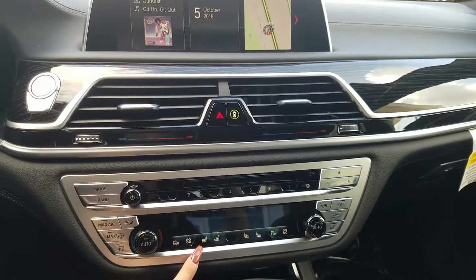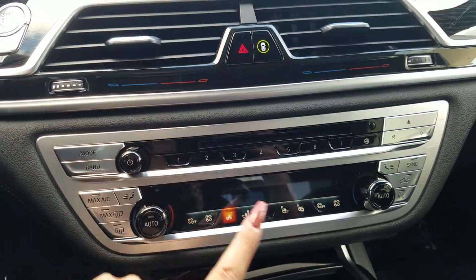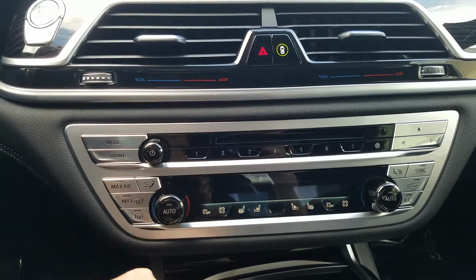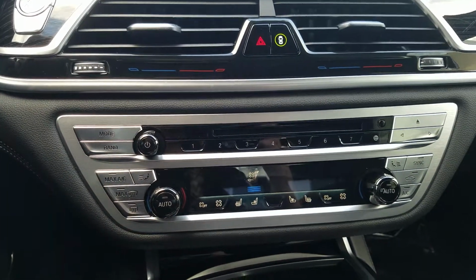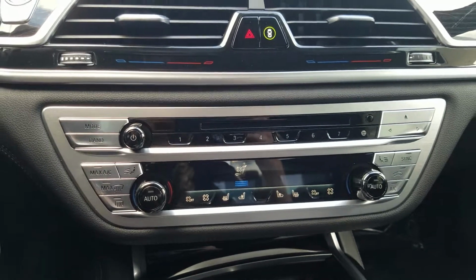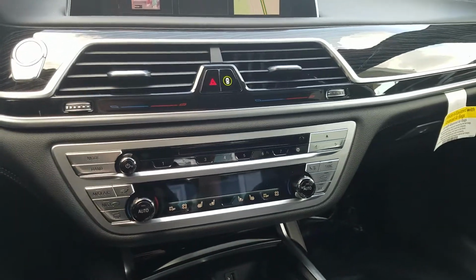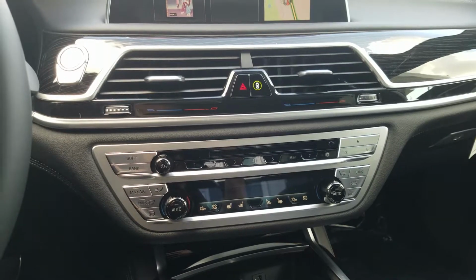Then you also have your heated seats here, as well as your ventilated seats. So when you click on the heated seats, then you can also change the intensity of that if you'd like, and just keep touching it one by one. Same with the ventilated seats as well, okay? And all that's going to do is just take the colder air that's already inside the cabin and pump it back through the seats for you to keep you cool in the heat. Alright, and that is how you work out the automatic AC as well as your heated and ventilated seats.